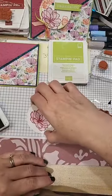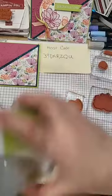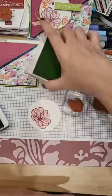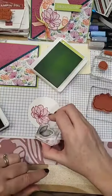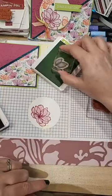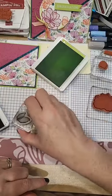So there's that. And then what I did was I took Parakeet Party and then I made a mistake. So then I added some Calypso Coral. And I'm just throwing some leaves down.